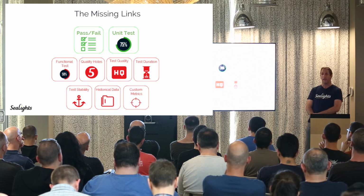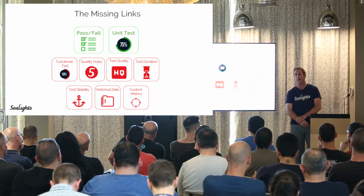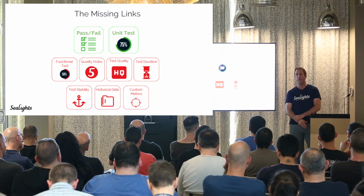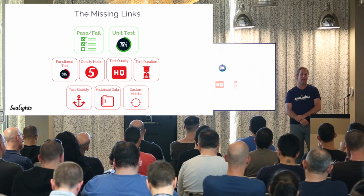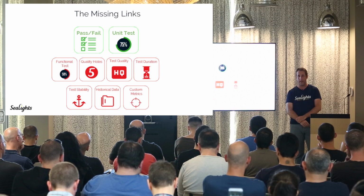We've got test stability. If anybody's heard of what are called flaky tests, it's a test that you can run on your code and it'll fail, and you can run it again and again on the exact same code, and then suddenly it'll pass. Why? Because it's a timing issue or something like that. Just because it suddenly passed, does that mean that your code is good or that your test is bad?